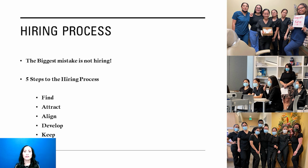Once you align their goals with the business goals, then you need to find ways, time, and resources to develop your team member. That's either with continuing education courses to improve their skills, how to improve your case acceptance, anything in the business that you would want to invest in that team member. That would be their reward. Okay. And once you develop the team member, then the 5th step is how to keep them, because you want to help them to grow with you, so that way you don't have to start with a new person.